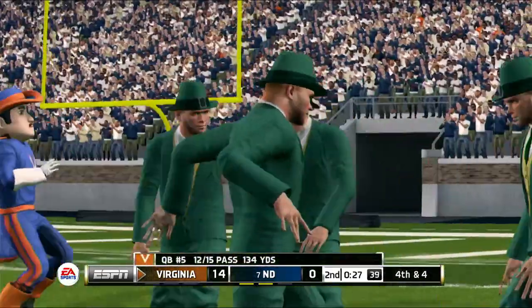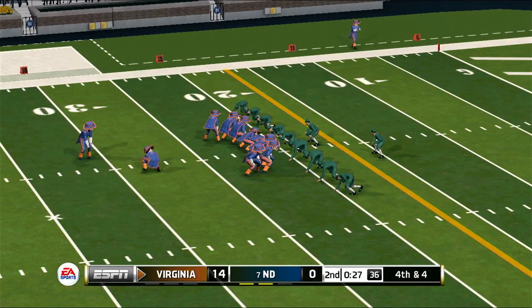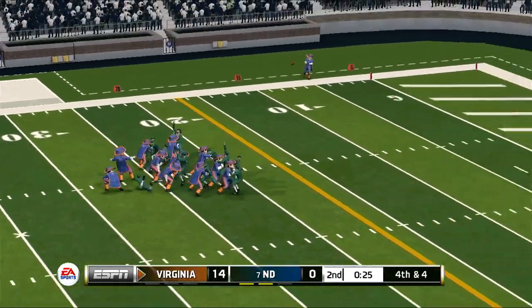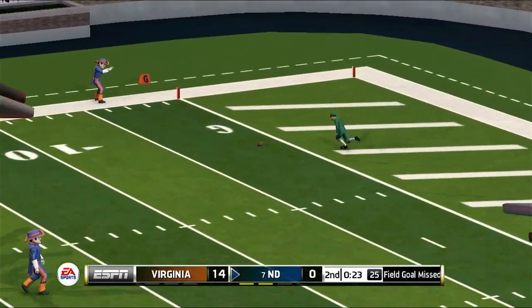Throws it away. So the field goal unit is on the field. They'll try for 3 points. He gets it up. He clanks it off the upright. No good.